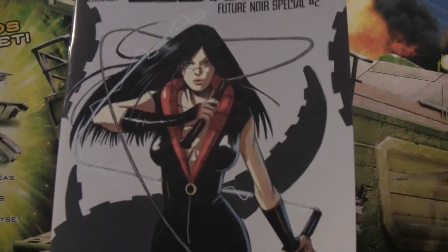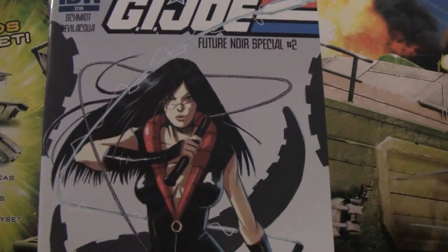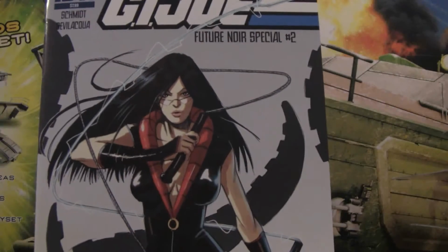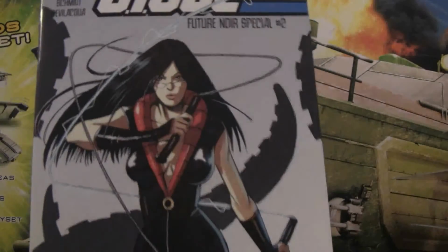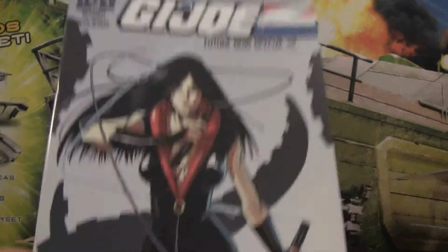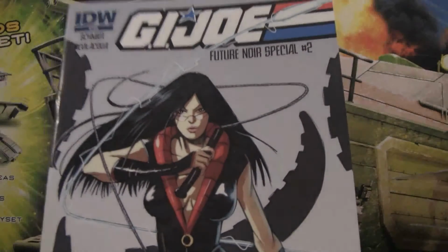But this is, I believe, the Baroness, that kind of Cobra symbol looking thing right there. The collar kind of reminds me of Destro's 1980s collar. And then of course she's got the glasses and the black hair, so most likely. And then of course this too looks like the Baroness. I don't have issue number 1 of this, so I'll have to find that.